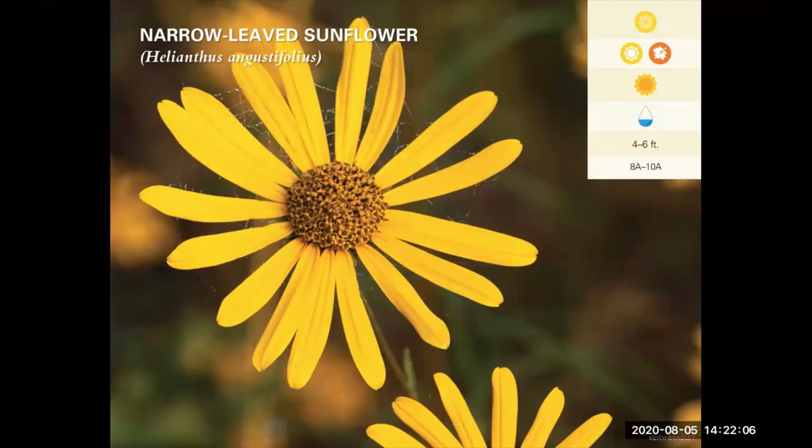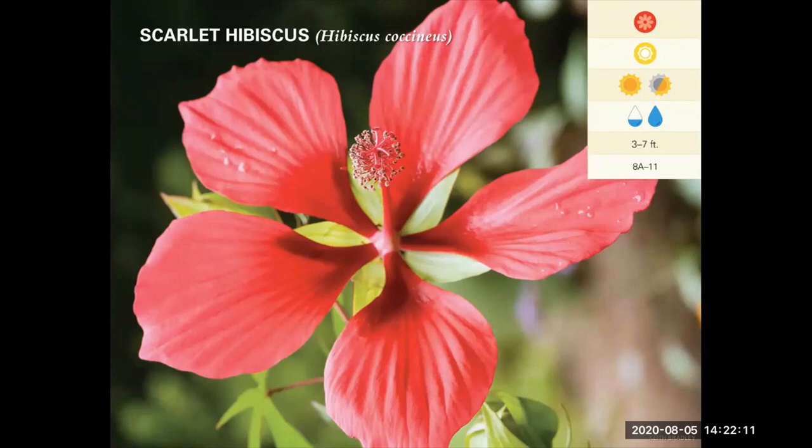Another wet-loving tall species is scarlet hibiscus. This is probably our showiest native wildflower. It just produces these huge red blooms, as big as your hand, maybe bigger. They are a summer bloomer, so they're just kind of wrapping up their display right now.